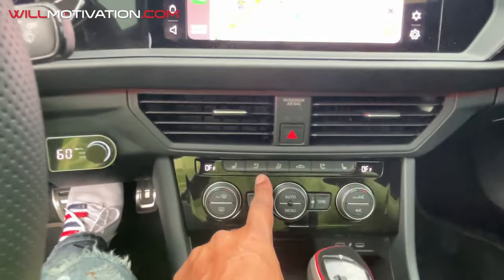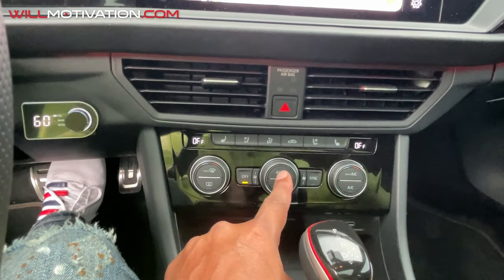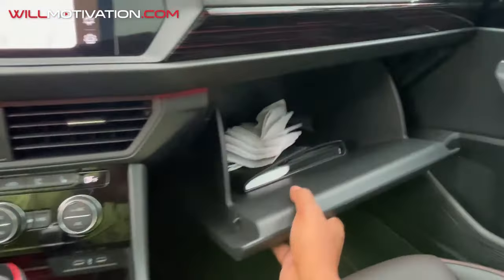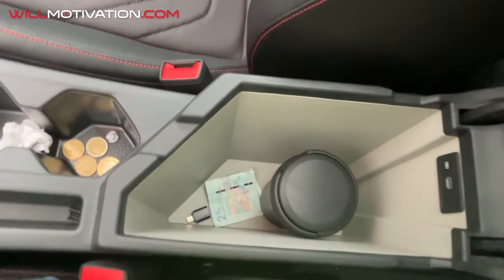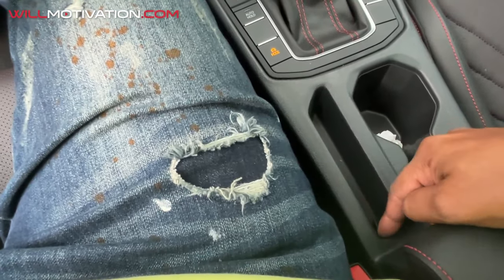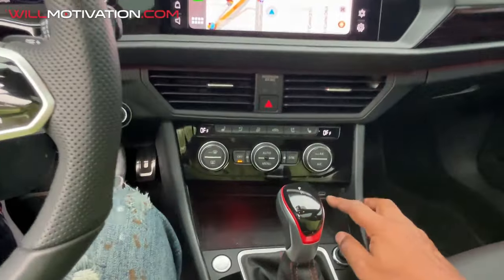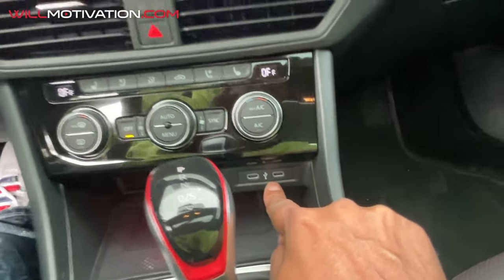It has heated and cooled seats, which I love. It's got automatic dual zone climate control, which is great. Lots of storage space in the glove box. Huge little storage space here on the side. Two cups and a little cell phone type holder. But you can also charge your cell phone wirelessly right there. And it's got two USB-C charging ports right here.